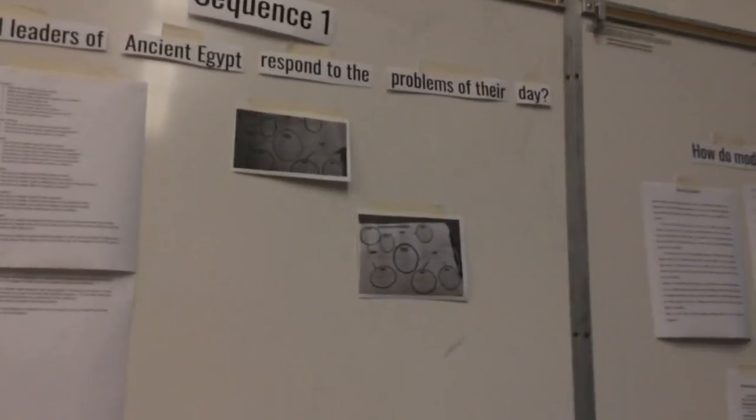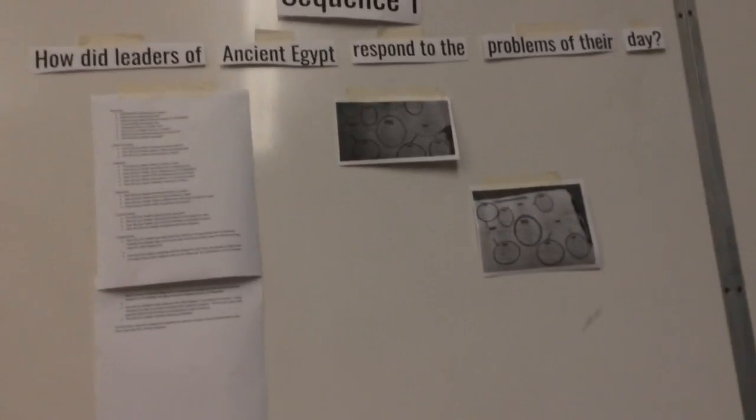So let's take a look at what a sequence and a cycle looks like in terms of the unit. So we have the overview. Why was Egypt a successful society? That's the overview of what they learned about. So the first sequence is focused on the following question. How did leaders of ancient Egypt respond to the problems of their day? So they have to pose a question and obviously find different answers to it.